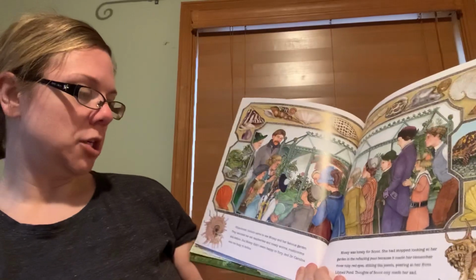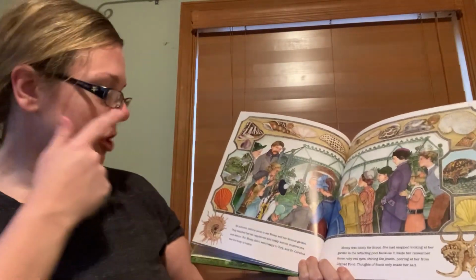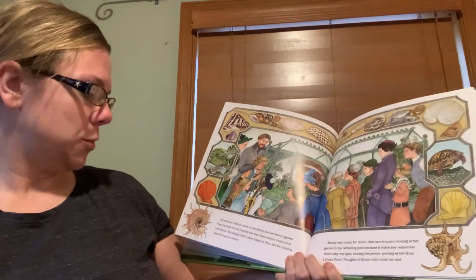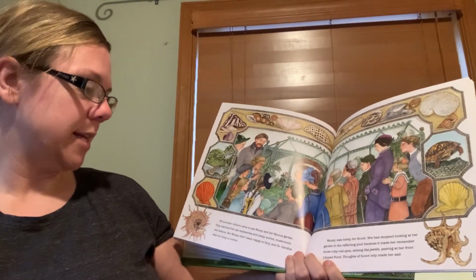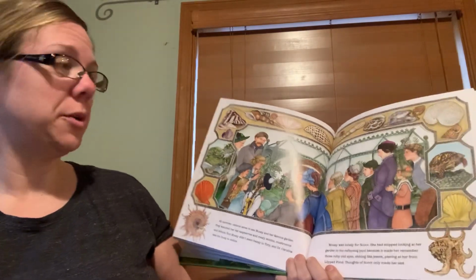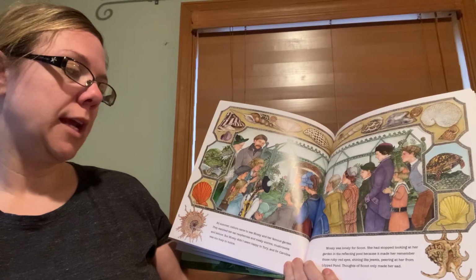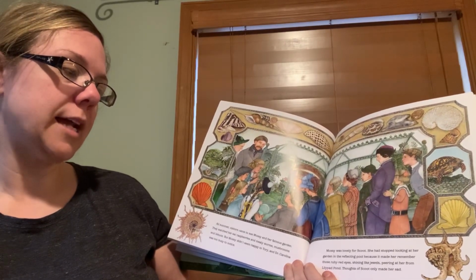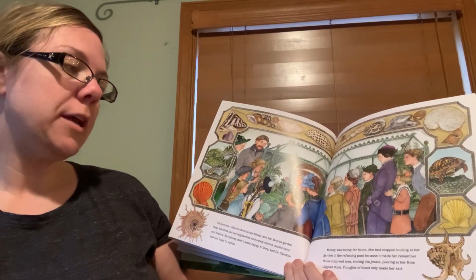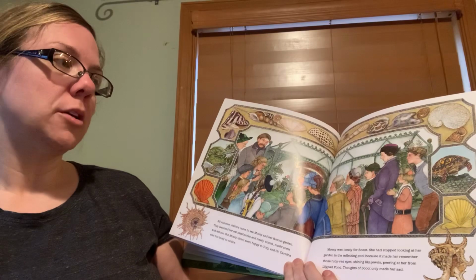All summer, visitors came to see Mossy and her famous garden. They watched her eat raspberries and mealworms, mushrooms, and lettuce. But Mossy didn't seem happy to Tori, and Dr. Carolina was too busy to notice. Mossy was lonely for Scoot. She had stopped looking at her garden in the reflecting pool because it made her remember those ruby red eyes shining like jewels, peering at her from Lily Pad Pond. Thoughts of Scoot only made her sad.